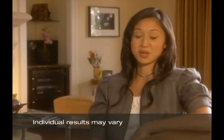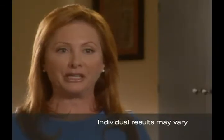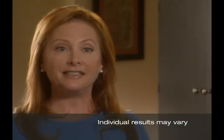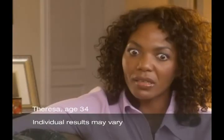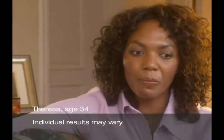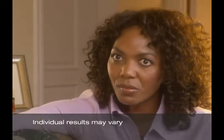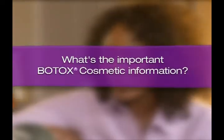Now, let's hear from some patients who've experienced Botox Cosmetic treatment. It was very painless. It only took about 10 minutes. I was out of there. It's a very small little pinch that you feel, and I felt that it was really easy and much easier than I thought. There wasn't any downtime. Like I could still go and do my errands. I could still do whatever I had planned for my day.